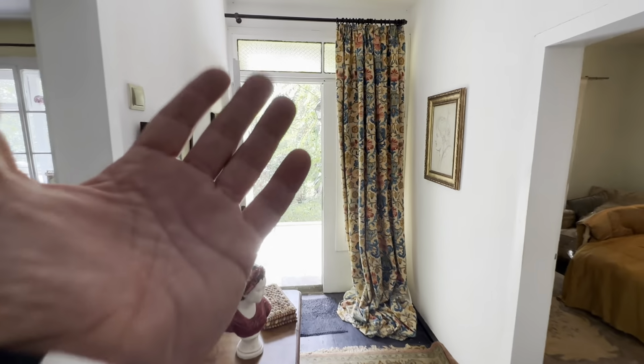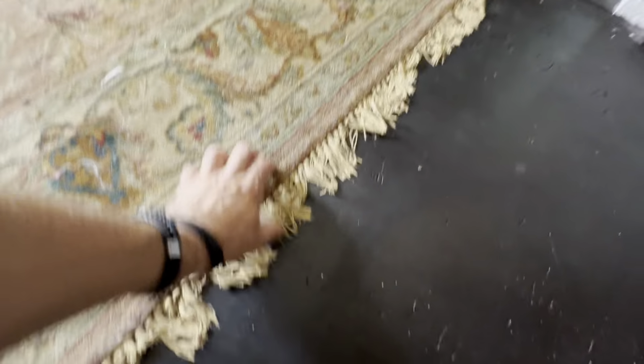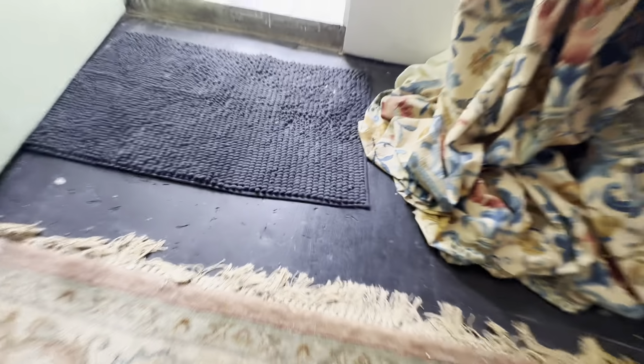Some spider nets, otherwise all the rest is good. Beautiful door frames, and a nice white door from here, a white corridor with a nice floor, the original one. Look at this. This is the original floor, and you can see signs of it.